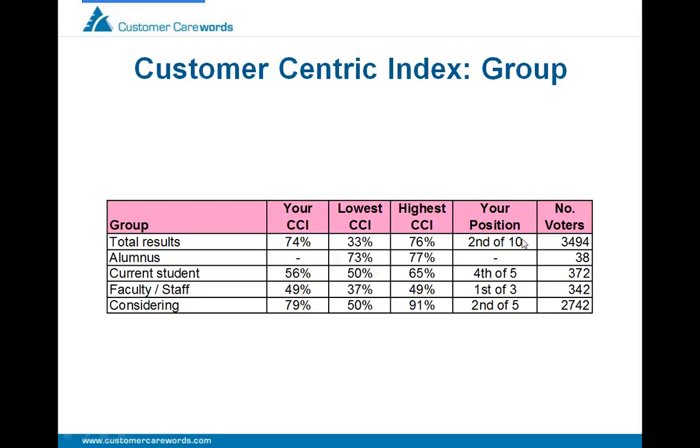You're second out of 10 in this particular league, and you had 3,500 voters who voted in this particular survey. Then we have the common segments in the league: alumnus, current student, faculty, staff, and considering. For alumni, you didn't have enough people, because we usually have a cut-off point of a minimum of 50. They only had 38 before the data becomes useful.